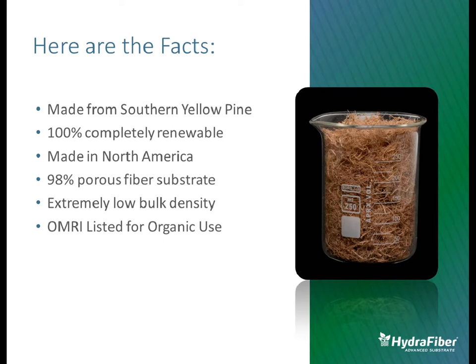HydraFiber is made just outside of Charlotte, North Carolina. It's made entirely from loblolly pine or southern yellow pine, and that decision was largely made based on the research that Dr. Fain and Dr. Jackson and Dr. Wright and others have done. The general consensus in academia is that loblolly not only has the most research behind it, but it's one of the best tree species to use.